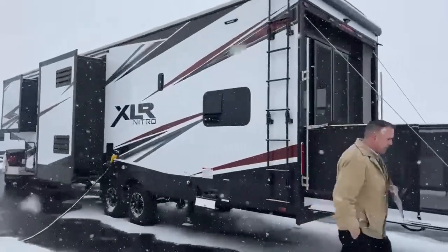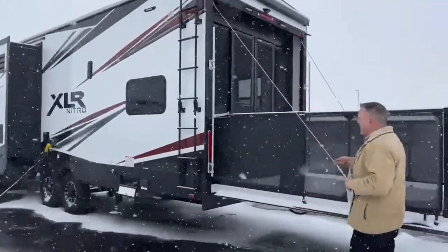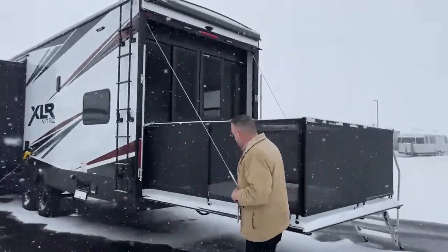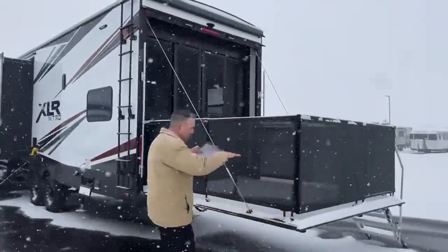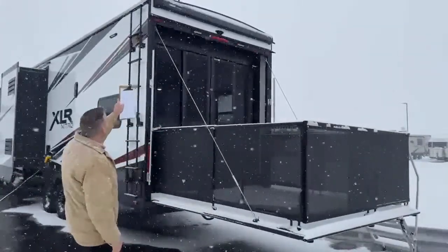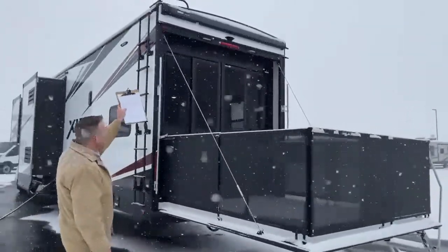You do have a party deck on this guy. You'll notice the cable tie downs. When you see this, it's rated for having a little bit of a table or a nice little patio set out here. If you notice, there's a Thule awning that comes out here.